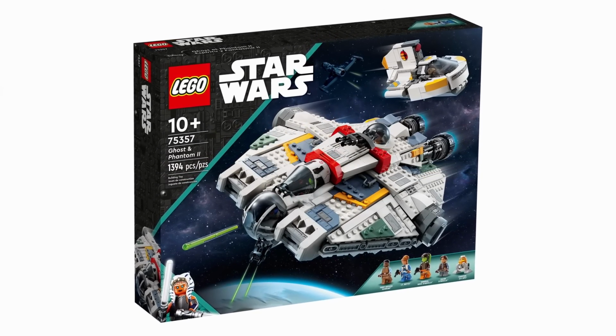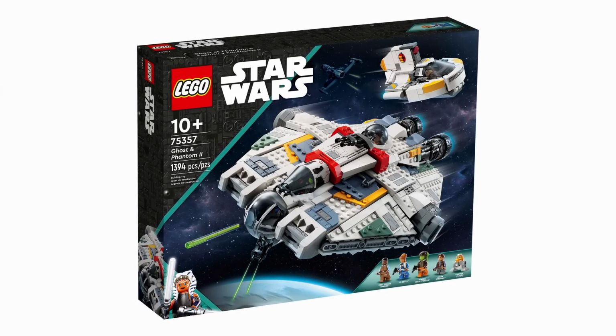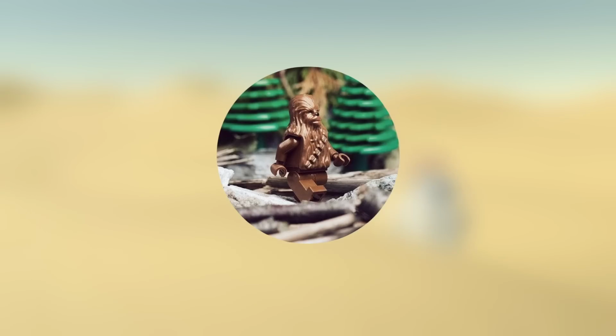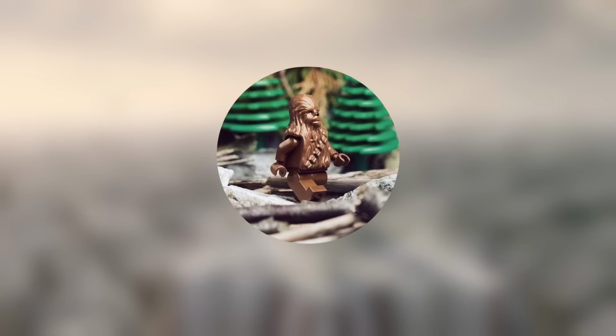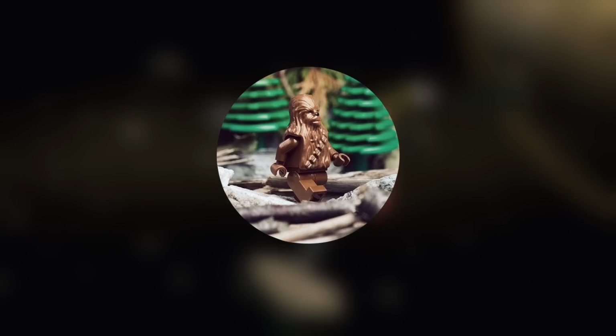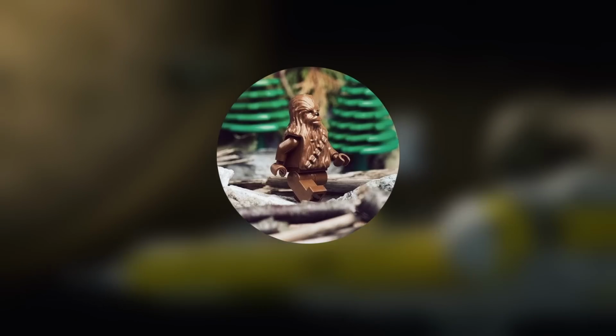Like the Executor, this is also one that I am very pleased to see staying on shelves. Anyways though, those 7 sets will be available at least until 2025, so if you have not got your hands on them yet, you still have at least a year. But now getting into the sets that are actually retiring at the end of this year on December 31st of 2024, there are a total of 23 sets that will be going off shelves in a few months.